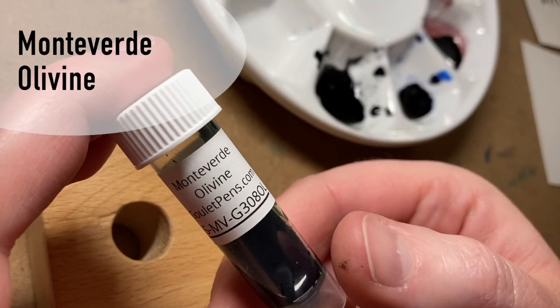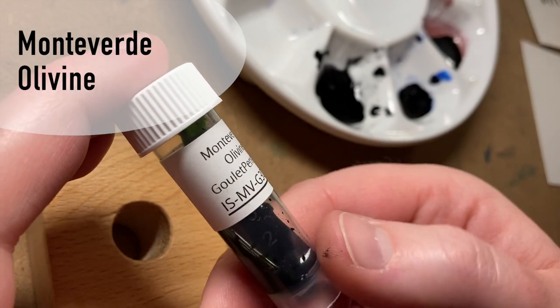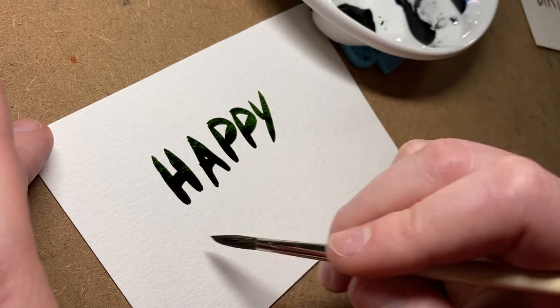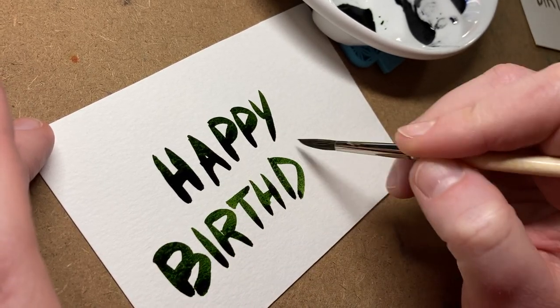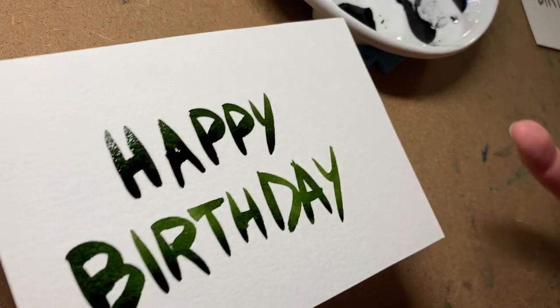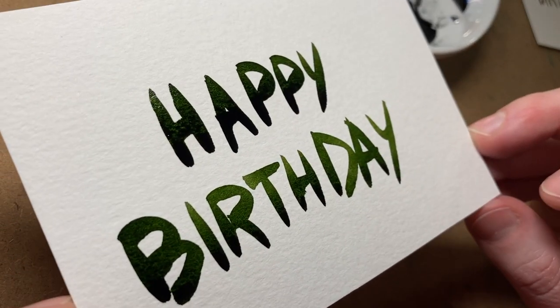Number 6. We have Monteverde Olivine. I bet it's gonna be a bit olive. It's nice. Clovers. Very grassy.